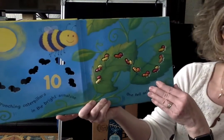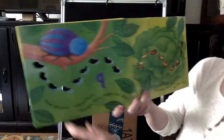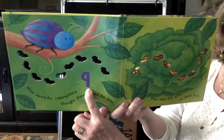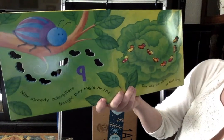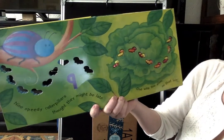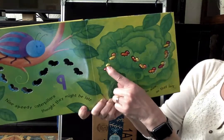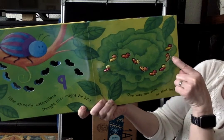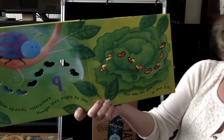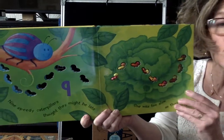We had 10 caterpillars. One fell asleep. Oh no, one of them fell asleep. So now we only have, do you know what number that is? Did you guess 9? 9 speedy caterpillars thought they might be late. Let's count and make sure there's 9. 1, 2, 3, 4, 5, 6, 7, 8, 9. There we go. One was too slow. Oh no, we had 9 and then one was too slow.